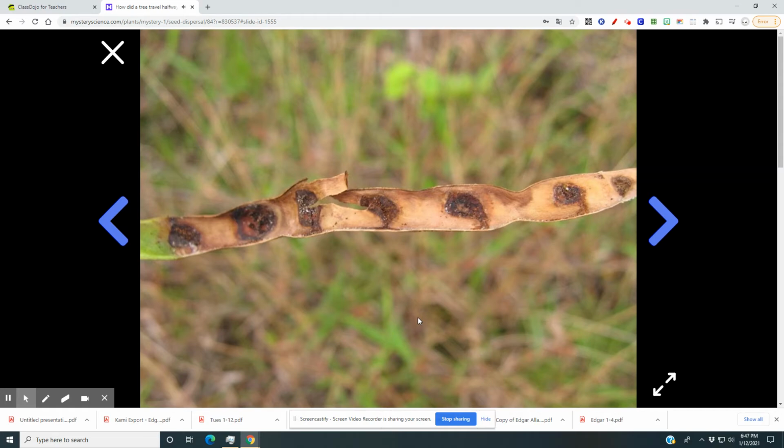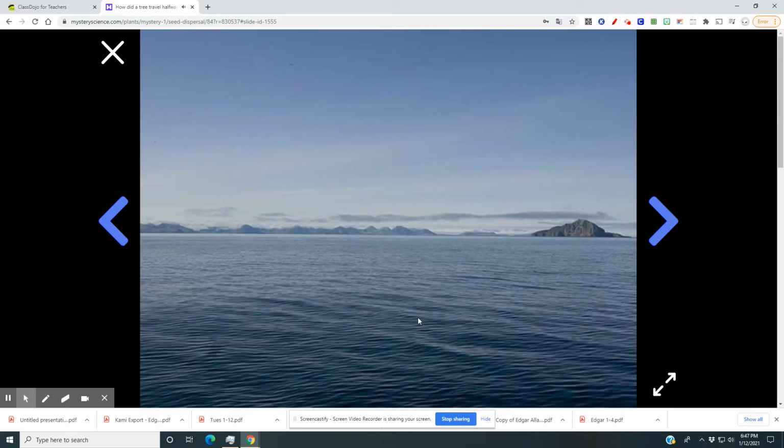Notice the seeds are in a pod. It even looks a bit like the sea bean. Sending seeds by water so that they're carried by ocean currents, that works really well for coconuts and sea beans. But not that many plants spread their seeds by ocean current. And here's why. The ocean is salty. Salt water kills most plants, unless the plant or seeds have special ways to deal with that.